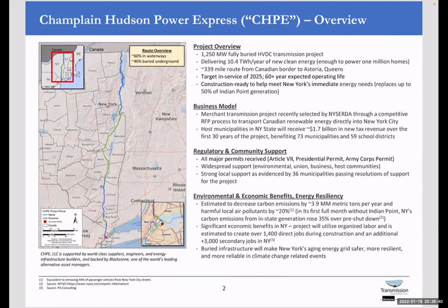We come out of the Hudson River for a very small area, about 7-8 miles in Rockland County. The reason we do that, there's a particularly important fish spawning ground called Haverstraw Bay that we're just avoiding altogether. So we go on the roadways through Rockland County, which is 9W predominantly, burying our transmission line in that roadway. And then we come down from the Hudson River, Harlem River, into Astoria, where we interconnect to the Con Ed greater system. As I'd mentioned, we're about a 1,250 megawatt project, and we deliver 10.4 terawatt hours a year.